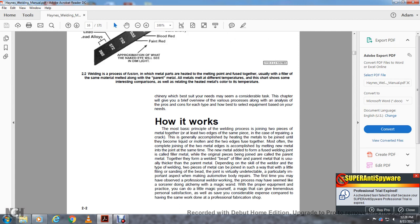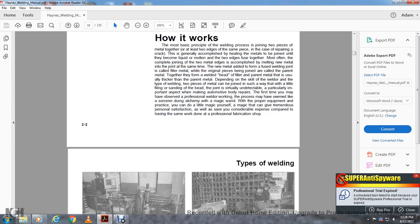The first time you may have observed professional welding work, the process may have seemed like a sorcerer during alchemy with a magic wand. With the proper equipment and practice, you can do a little magic yourself. The magic can then give tremendous personal satisfaction, as well as save the expense of having the same work done in a professional fabrication shop.